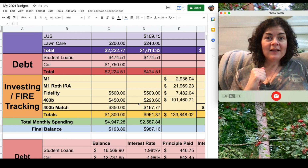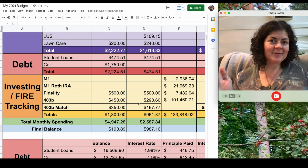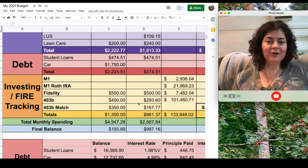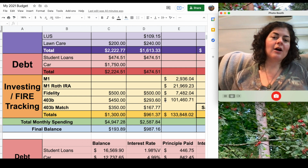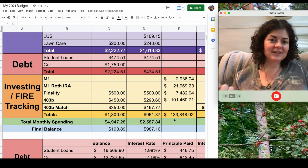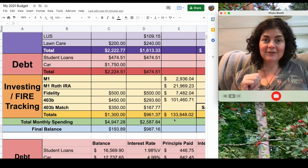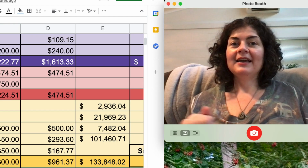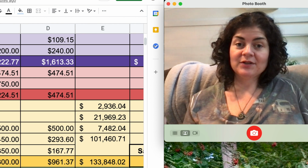My overall investing strategy is still super passive. Yes, I am getting a little bit into options. I have a very tiny dividend portfolio. I have some speculation, but when you look at my overall portfolio value, I am now sitting at almost $134,000 in my overall portfolio value, but the vast majority of that is easy passive investing. And there is absolutely nothing wrong with having a passive strategy, you guys.